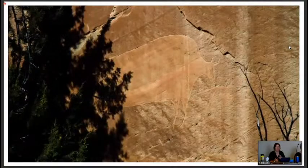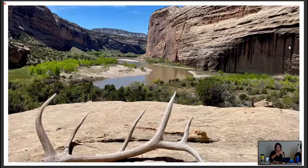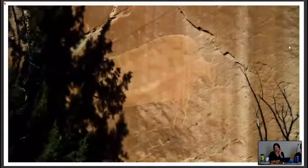Next slide, please. Oh, actually, could you go back real quick? So just to be clear, on the left-hand side is the Yampa, and on the right, underneath the wall, is the Green coming in. So that's where that confluence is happening, and we go downstream at what is then the Green River. Next slide, please.